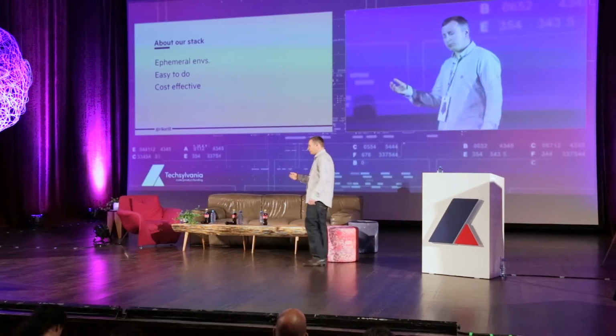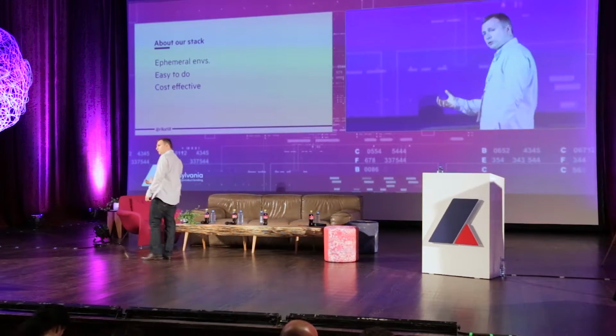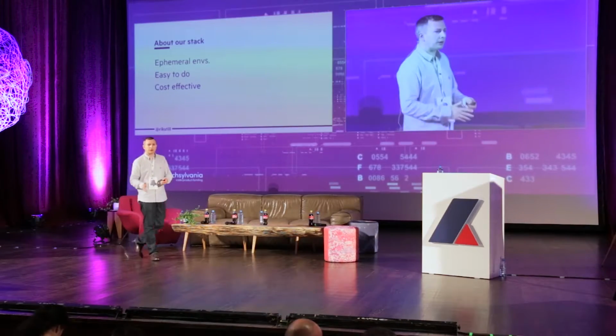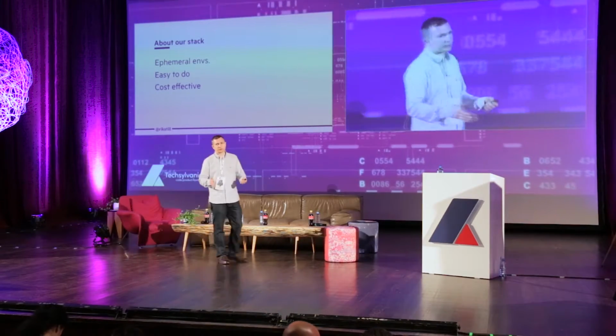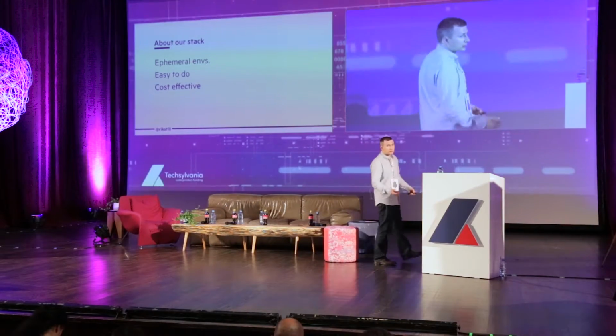So as our build process is running, we will spin up an application on Heroku with a new version of the software. We'll run some tests. If everything passes, we'll simply destroy it and deploy to production. So all in, that process takes around 10 minutes. So it's easy to do, and it's cost-effective.